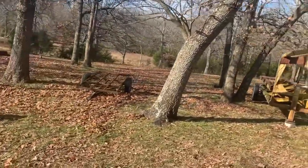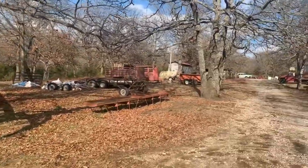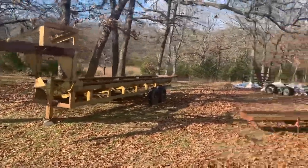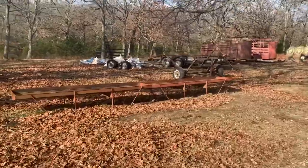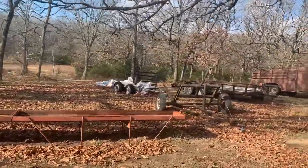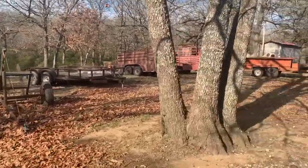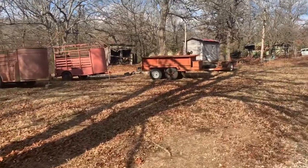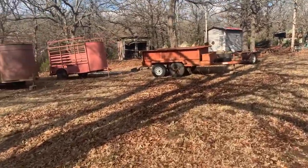Over here is junk row, which I like to call equipment row, but my wife calls it junk row. You know, it's our hay hauling trailer, an old hay dolly, a couple old trailers over there, some gates leaning up, another trailer, more trailers, another trailer, which that one's not mine, that's my neighbor's dump trailer I borrowed.